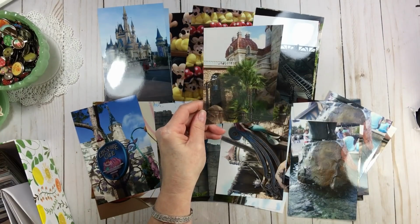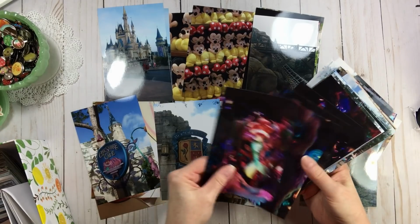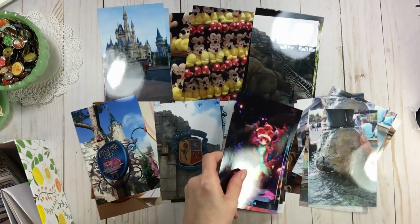And some of these will just simply go in. I don't even know where that is. See, I don't know. I'll just stick them in, whatever I think. There's a Little Mermaid. That was tough to do.